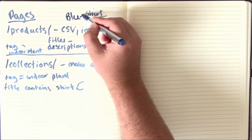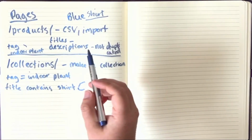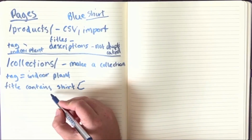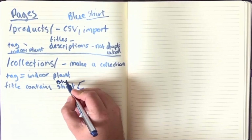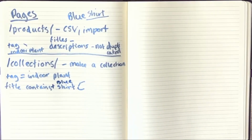Now, the way that I do it is I make sure that all of my products are very descriptive. So for example, all of my blue shirts will have blue shirt in the title. Makes a lot of sense. And then what I do is I create a product collection: title contains blue, plus title contains shirt. And that's when you start to really build something that is very, very interesting to people.